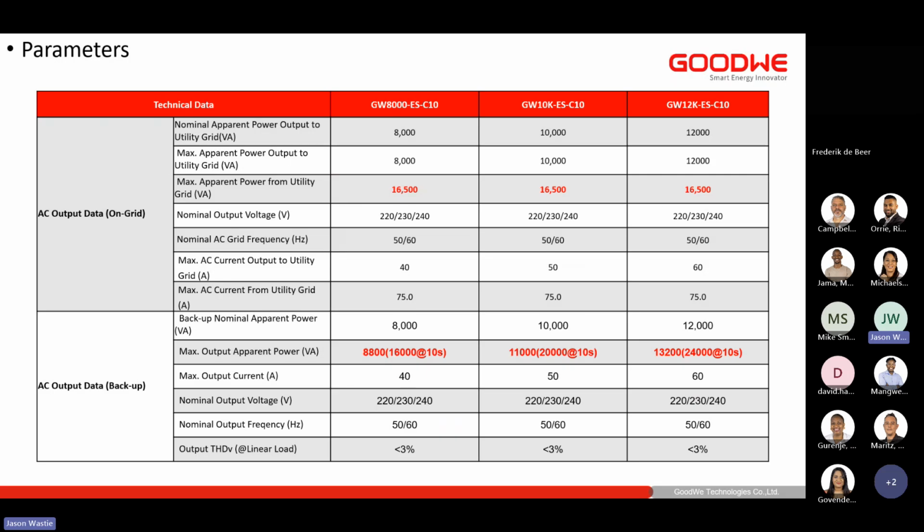If we look at the on-grid information, all very much standard, with the addition of 16.5 kVA pass-through that is allowed on the 8, 10, and 12 kilowatt unit. Without grid availability, we'll be able to do that, provided you have enough PV and battery capacity as well.